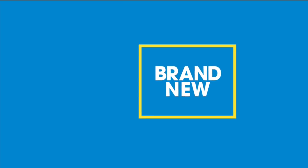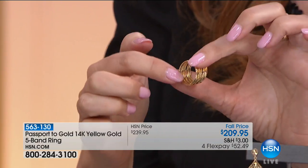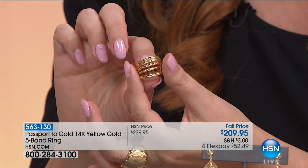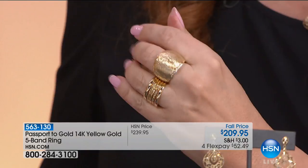We're going to give you another peek at the five-band ring, the stackable ring. I actually wasn't sure, because it looked like these were five separate rings. They are five separate rings, held together on the back, and on the band in the back is the stamp of the 14-karat gold. Take a look at this. How luxurious is this? Don't we love that look?